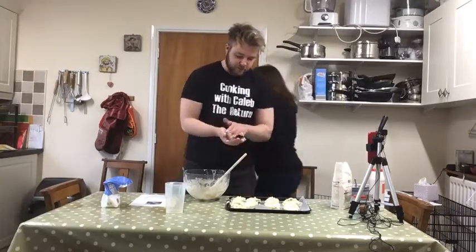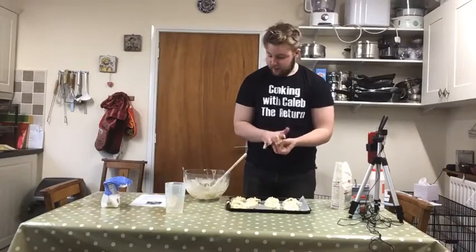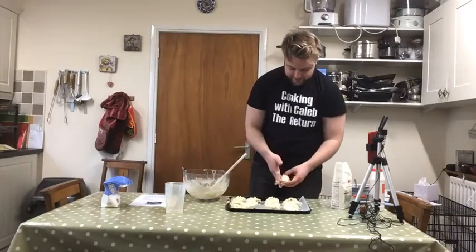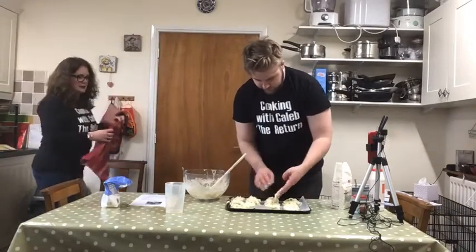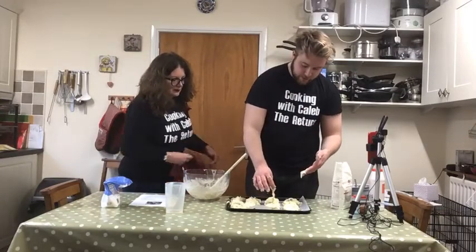Okay, so I'm going to wash my hands. It's a bit sticky. So how long are these going to go into the oven for? Oh, I can't remember. Some amount of time. Well, I think we're going to try 15 minutes and see what happens. Okay. No, I'm going to wash my hands now. That last one was really slippery.